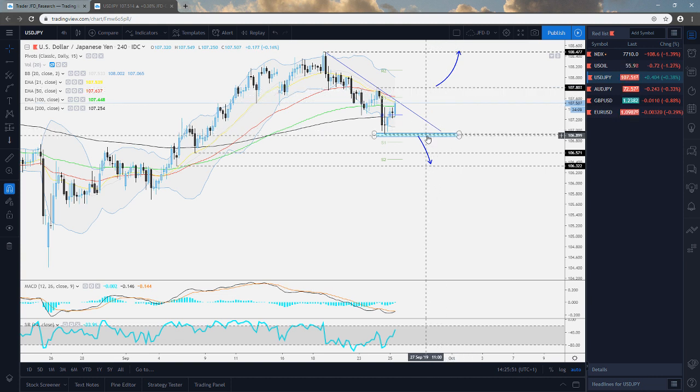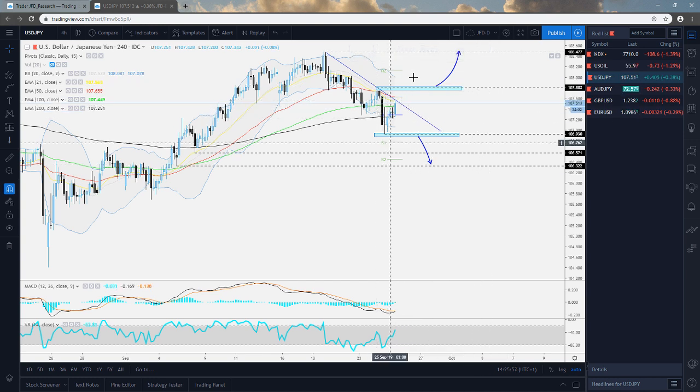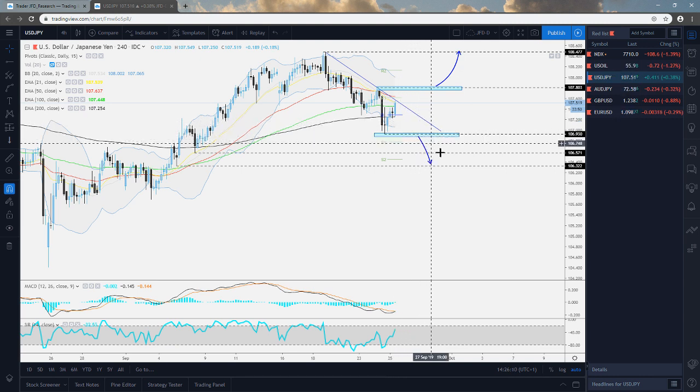So for now, guys, long story short, in order for us to examine a further directional move, we need a break through one of these levels. In terms of the downside, we'll start looking at lower levels if we see a drop back below the 200 EMA on the 4-hour chart. But just to get slightly more comfortable with lower levels, we need to see a drop below the 106.93. So keep your eyes on this one.